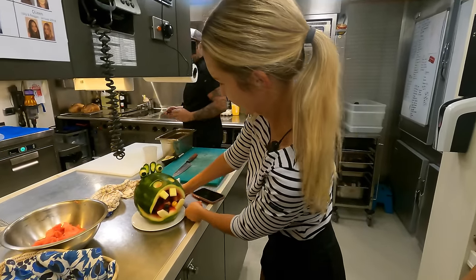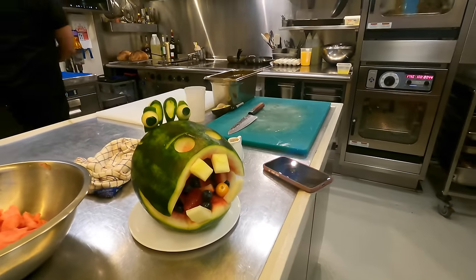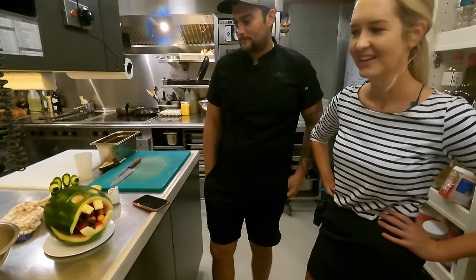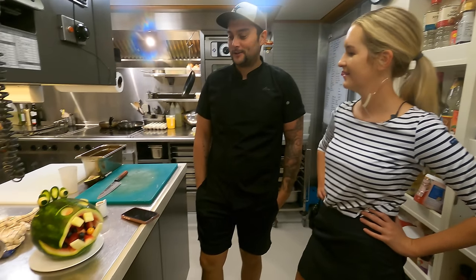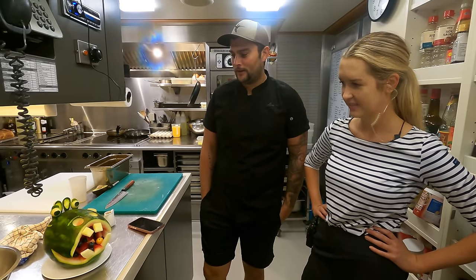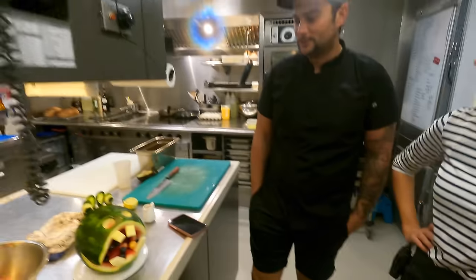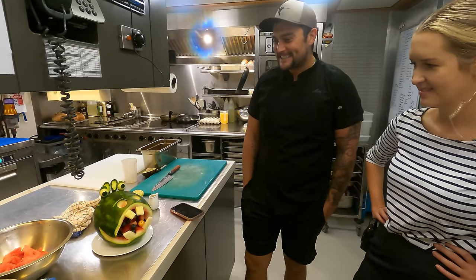The final entry into the watermelon carving marathon that has been this charter. So, why are we doing a hippo this morning? Because our charter guest wanted it and she is 5'4". Yes. She requested it. Yes. So we do.